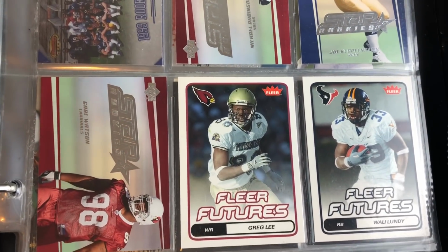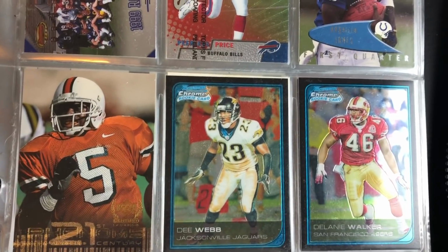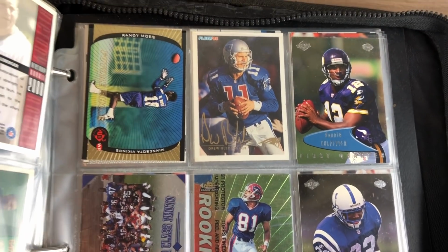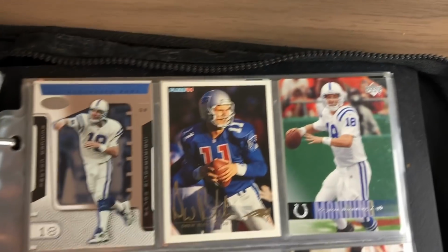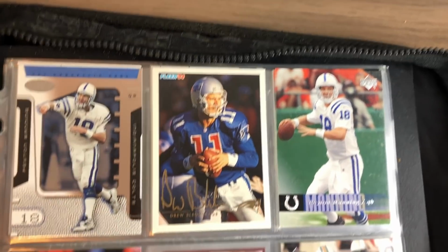But feel free to pause the video, scold me on anything that I miss. You can't go wrong buying random collections like this. It's just a lot of fun, and every once in a while you strike gold. There's a Bledsoe coming up in here. 94 Fleer, the gold facsimile. Peyton Manning.